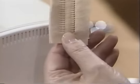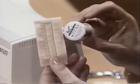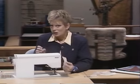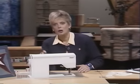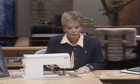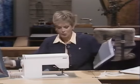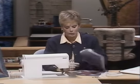I'm working with rayon thread in the top and just a lightweight bobbin thread for the bobbin, so it's not so heavy. You might want to do some test runs because you may want to change the width of the stitch, the length of the stitch, according to your needs. And I did mirror image my stitch so that I would have the straight edge stitching on the right side of the fabric. You'll need a stabilizer, and I'm going to place a stabilizer underneath the fabric. A tearaway stabilizer will work the best.